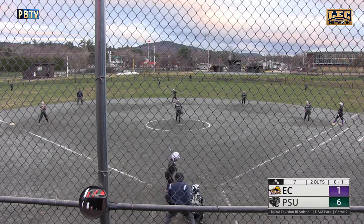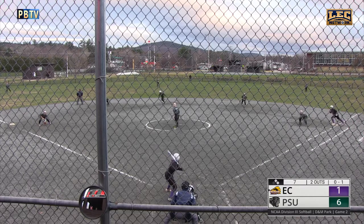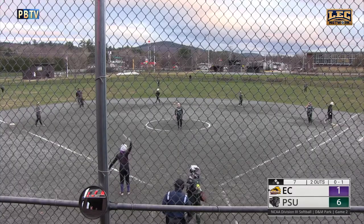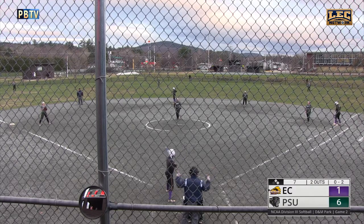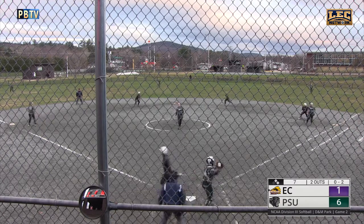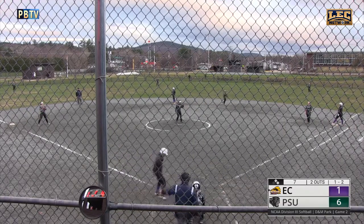Good first pitch strike. That is hit hard and foul. Lowe down now, 0-2. Down to their last out, and final strike here are the Lions. Good job holding back on that one. The ball will make it a 1-2 count here.